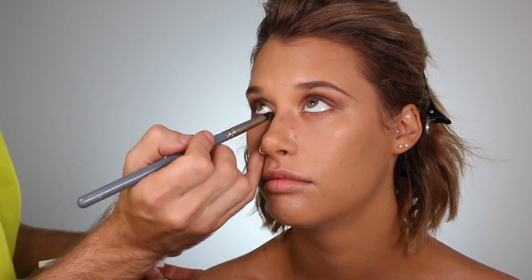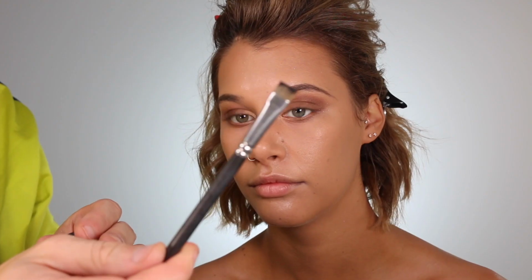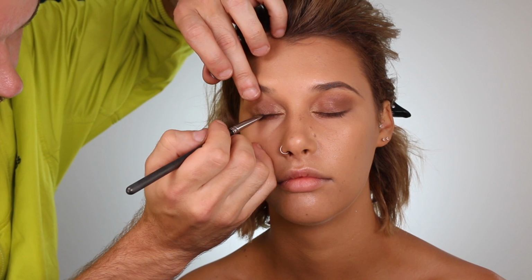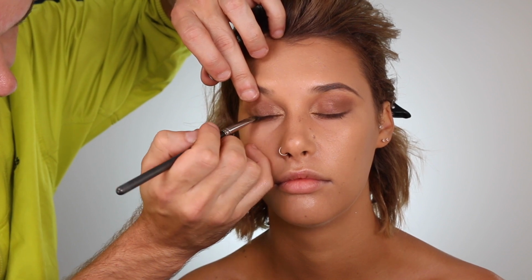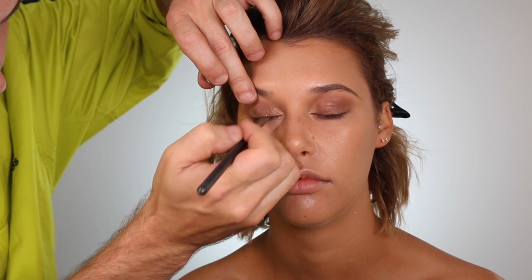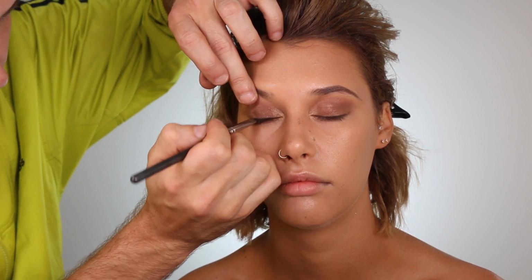Drag this across the bottom a little bit there. With a flat MAC brush, I'm just going to go across the top of the lid to make sure I just tap it all out on my finger, on my hand. Close for me. And then I'm going to lift the eye and just press this into the lash line, just to thicken up the lashes without making it look like there's a liner.